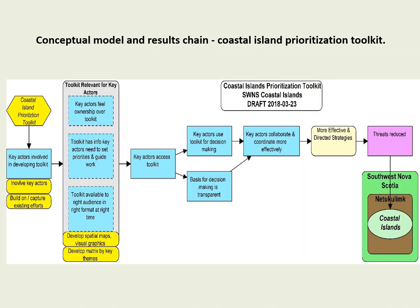This brings us back to the project, the Coastal Island Prioritization Toolkit. The need for this project was first identified in 2018 during some conservation planning work here in Kespukwitk, where it was acknowledged that in many cases we have inadequate knowledge or data about coastal islands, and we lack a common conceptual framework to prioritize islands to effectively advance conservation actions and strategies to address threats. So the idea of the Coastal Island Prioritization Toolkit was identified as an enabling strategy to support other strategies.